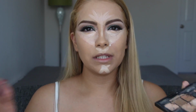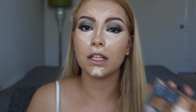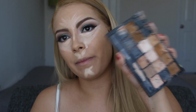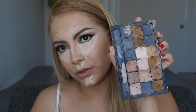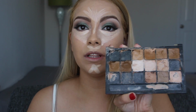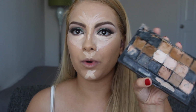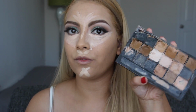Now we're going to contour. I don't normally do a cream contour. If I do, it's only because I'm going to an event and I want my pictures to look really nice, and I want to look super slimmed, and I just want my pictures to come out flawless. This is a really dirty palette. Yes, it is. I know. I'm sorry. It's a palette that I used to use when I did freelance, and it's actually foundation. I don't freelance anymore, so I just use it for myself when I contour.